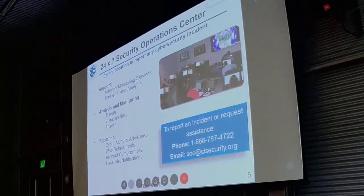The first thing I always like to highlight is that we have a true 24/7 security operations center. It is located in upstate New York, just outside of the capital of Albany, which is where I'm calling in from today. You can see the pictures, a little more updated currently. We have a ton of analysts on the floor busy working on reporting, writing advisories and doing analysis. But in reality, they're waiting for you to call.